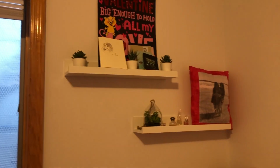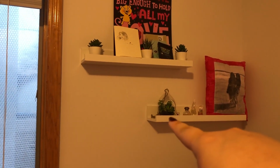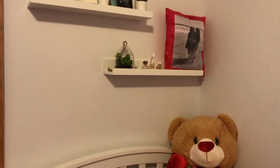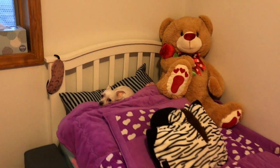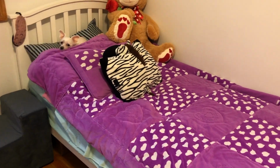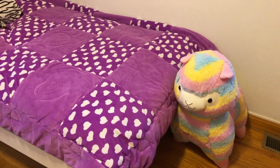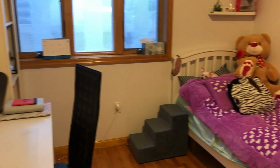giant card, a card that my friend Joanne made me. My sister got me that random succulent type of thing because I liked that aesthetic. Then my friend Melanie made me a custom pillow, so cute. Then I just have some mini perfumes as decor. And then I just have a random pillow pad from like 2008. And then I have a stuffed llama that my boyfriend won me at a carnival. So this is the overview of my room.